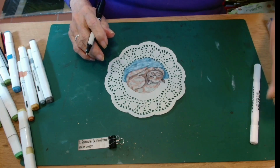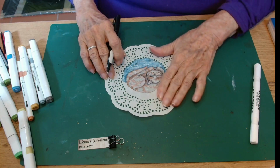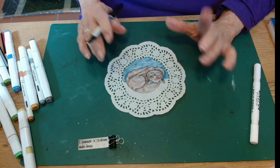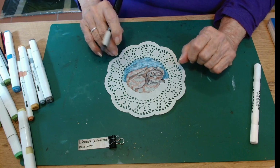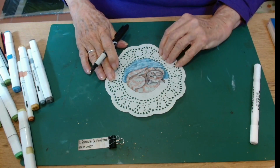Hi everyone. Here we are with prompt number 1, which I didn't do immediately because I knew exactly what I wanted to do with this one as well, but it was going to take a little bit of time. So I picked the other ones which were going to be quicker first.